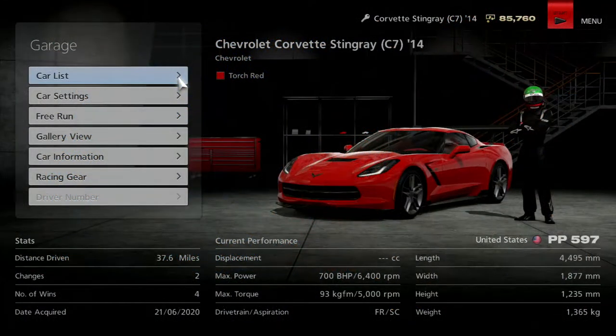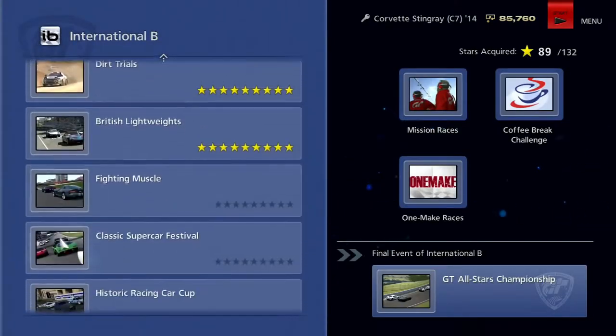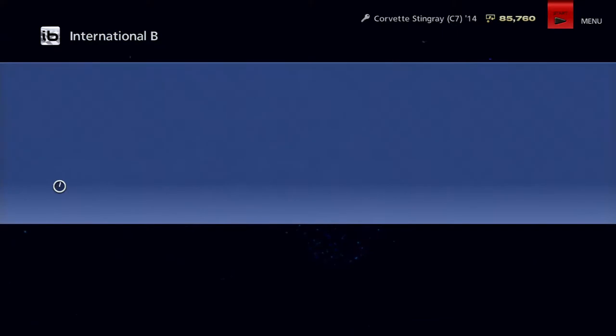Right, so today what we're going to be doing is taking the Chevrolet Corvette Stingray. This is the cover car on the cover of Gran Turismo 6. It's a very nice car. I actually have driven it a couple of times just to check the tunes, because I've properly tried to tune this, and it currently has 700 horsepower. What we're going to do is take it to the Fighting Muscle Championship.